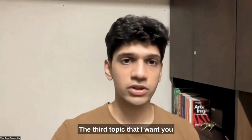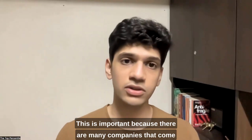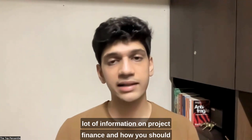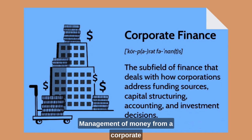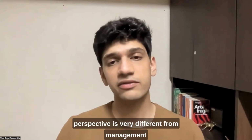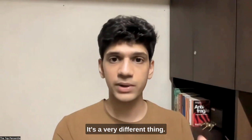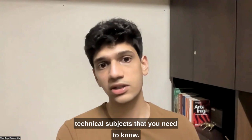The third topic that I want you to look at is corporate finance. This is important because there are many companies that come to your campuses. They might ask you for a lot of information on project finance and how you should manage working capital, dividend policy, etc. Management of money from a corporate perspective is very different from management of money from a personal perspective. When we invest into companies, it's a very different thing. So you need to figure out what are the core technical subjects that you need to know over there.